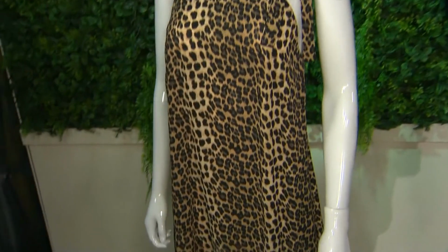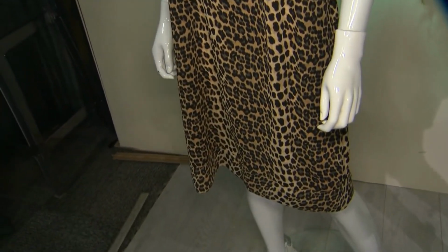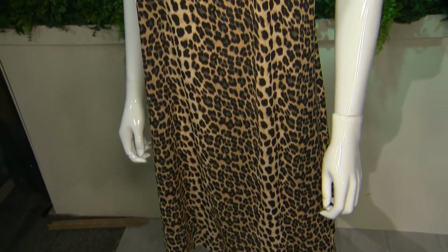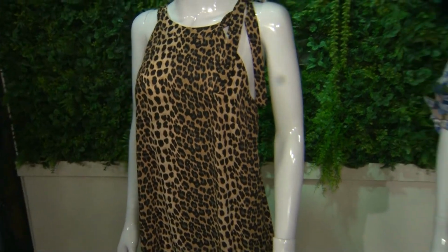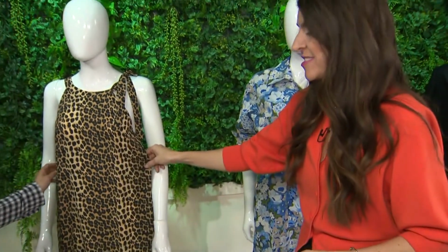What I love about them is, even though this is a leopard and it looks like a statement, leopard's actually a neutral in your closet. But if you go to their website, they carry elevated classics for everyday life, which I love. And again, they think about the design, so versatility.